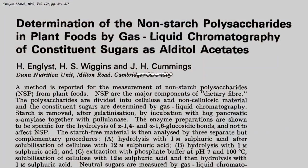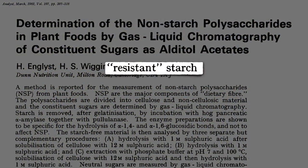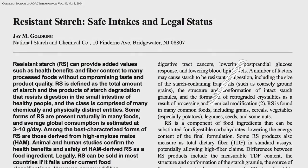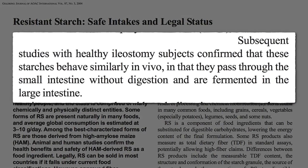Resistant starch wasn't discovered until 1982. Before that, we thought all starch could be digested by the digestive enzymes in our small intestine. Subsequent studies confirmed that there are indeed starches that resist digestion and end up in our large intestine, where they can then feed our good bacteria, just like fiber does.